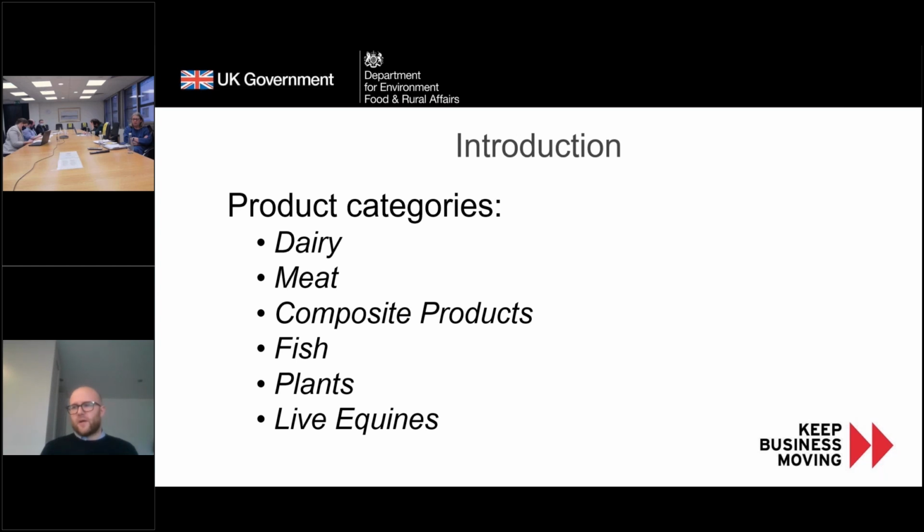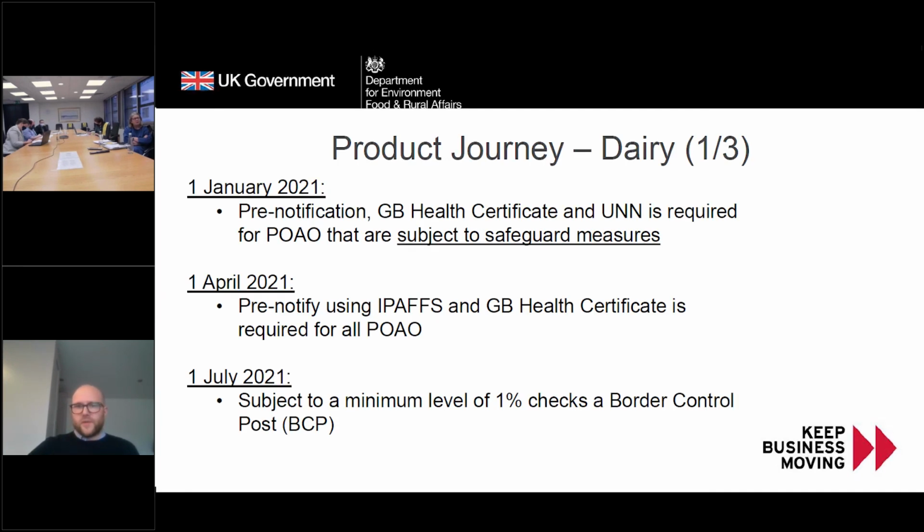We will share the detail behind these slides for you to consider after the event today, because there is a lot of information that it's just not practical to impart in this kind of forum. Worth reiterating now, as mentioned in the previous presentation, sanitary and phytosanitary controls will apply to goods imported from GB to the EU from the 1st of January, and the controls will be introduced in stages up until the 1st of July, with different controls introduced at each stage for different commodities. So moving on to the first one, we'll look at dairy.